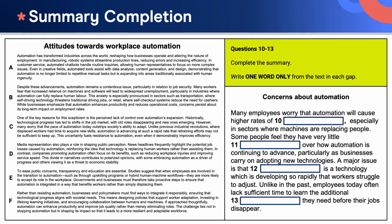There's one more question type to go, and it's summary completion. Okay, looking at the instructions now, they say questions 10 to 13. Complete the summary. Write one word only from the text in each gap. These instructions are important because they tell us that each answer can only have one word and that this word must come from the passage. In some cases, you may be told to write no more than 2 words or one word and/or a number. So pay attention as this can vary.